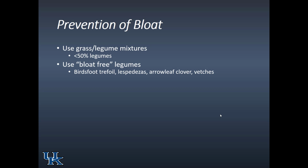Lespedezas, both the annual and perennial lespedezas, are not an early spring forage, so in both cases they are not going to be actively growing during the time of the year when we typically have bloat, but they are bloat-free legumes.